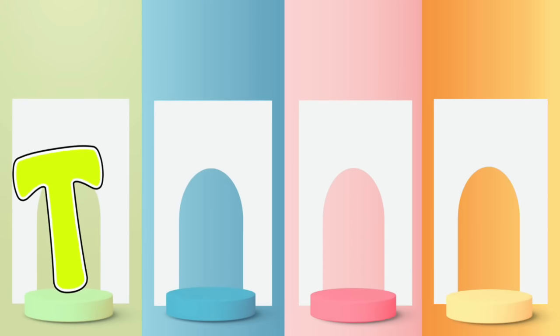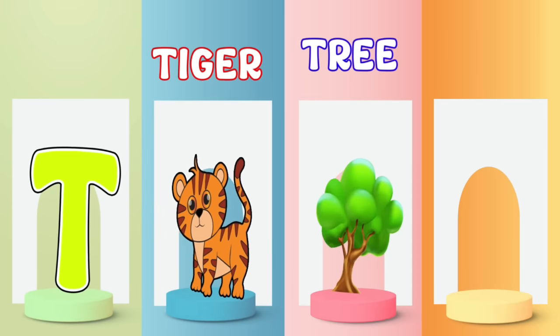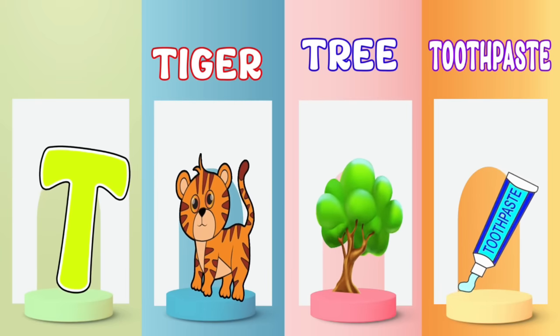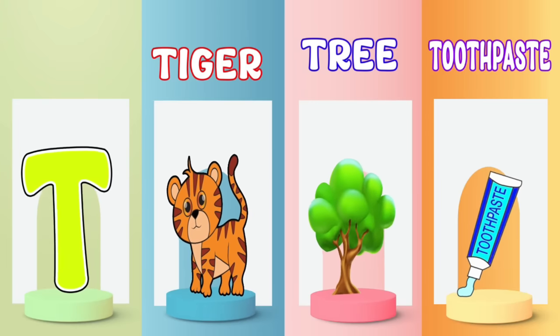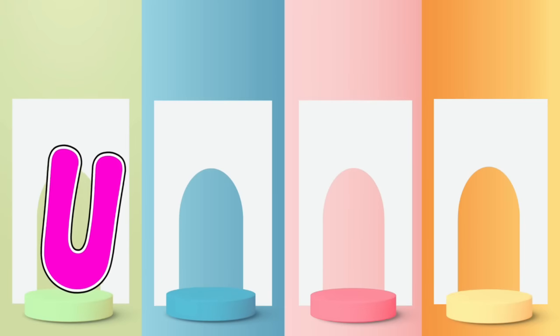T. T for tiger. T for tree. T for toothpaste. T, tiger, tree, and toothpaste.